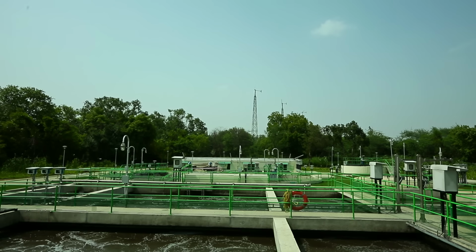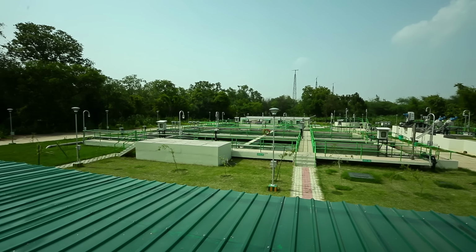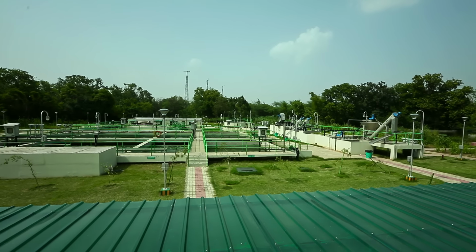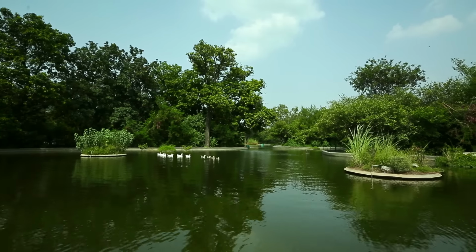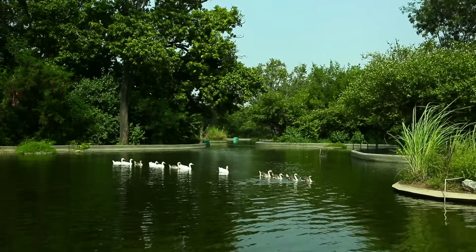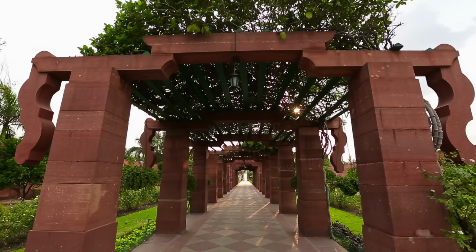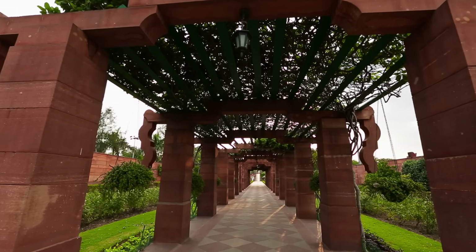Inaugurated in June 2015, this plant was completed in a record time of 15 months in technical consultation with IIT Delhi. The treated water gets collected at the Dalikhana Lake that holds 50 lakh litres of water. This water is used to preserve the ecosystem of the historic and exotic gardens of this estate.